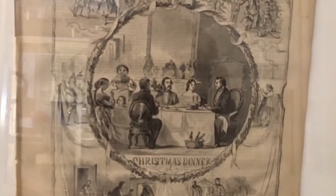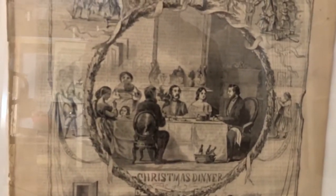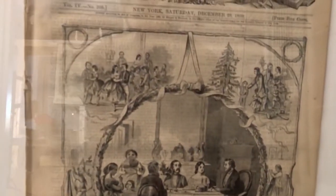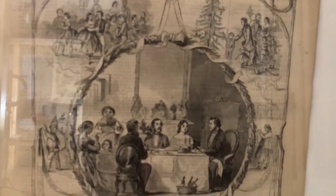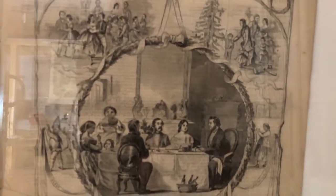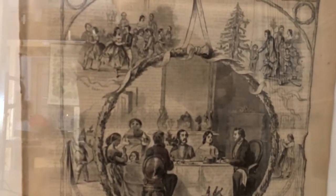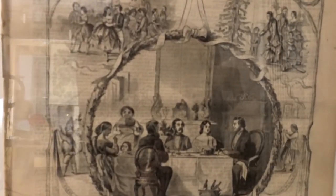What you're looking at is the edition from December of 1860, where we have every element of a modern Christmas in place by this time. You'll notice the big center focus, though, is the Christmas dinner. That was really when they had their Thanksgiving meal. It was their Christmas dinner was the big one. As you can see, the tablecloth's really well laid out, and the families gather around. And that was the important social and family part of the holidays and Christmas.